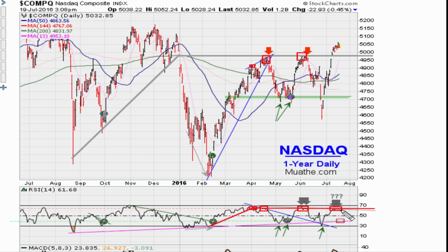So we are coming back on the RSI. We've hit that line almost 3 times and we are stalling. So around here, a pullback makes a lot of sense based on that NASDAQ daily chart.